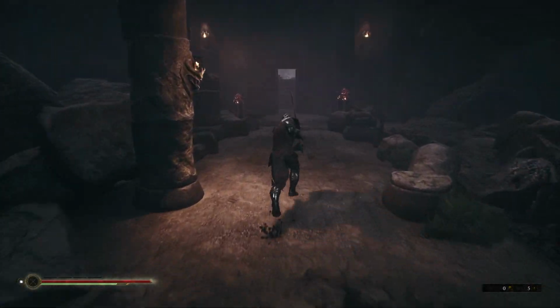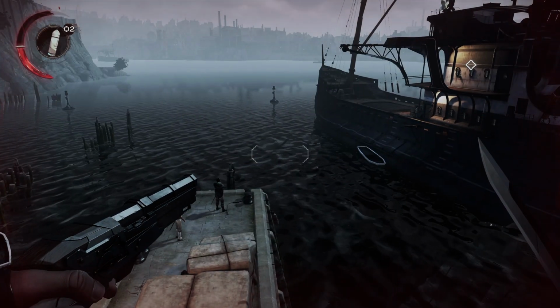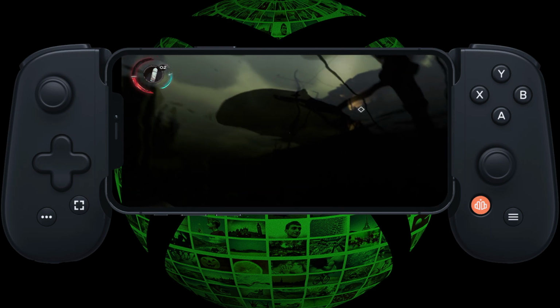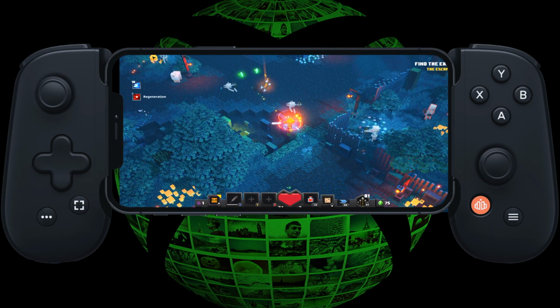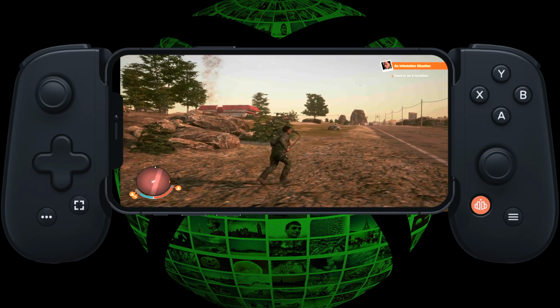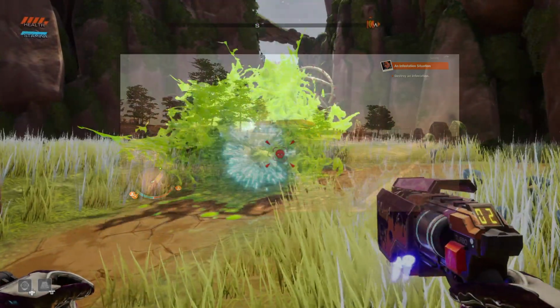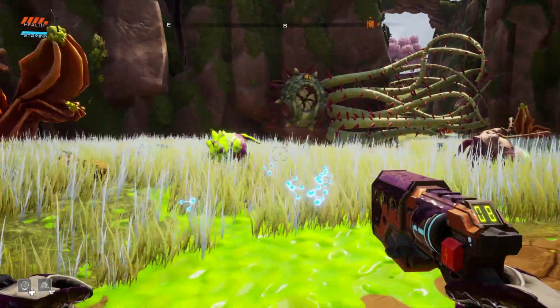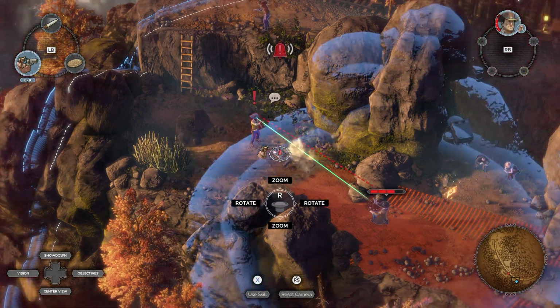I'll be using the Xbox Elite Controller 2 via Bluetooth on the iPad and Xbox Series X, and the Backbone controller when playing on the iPhone. I'll be discussing image quality, performance, and input latency as well. As I mentioned before, if you want the best experience possible, then play on dedicated hardware, as at times Xbox Cloud Streaming did annoy the shit out of me while playing.